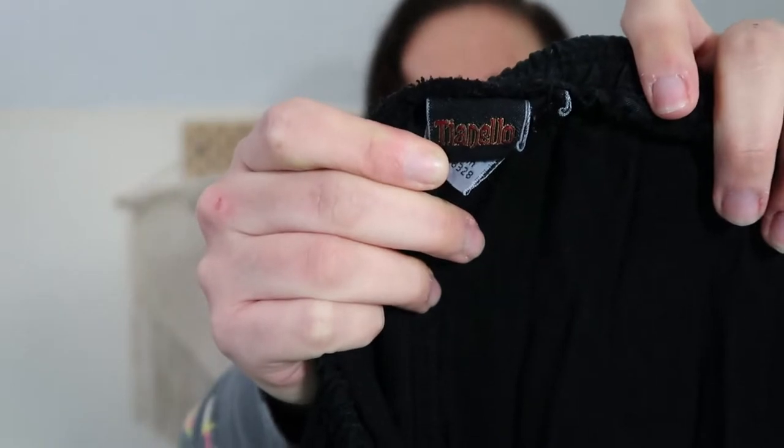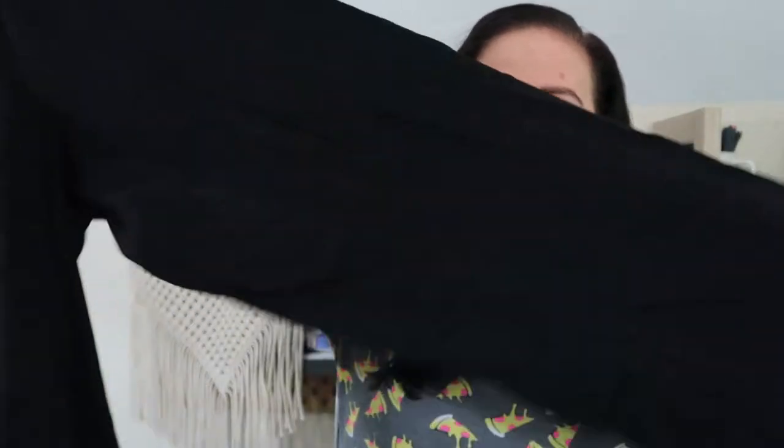This brand I've never heard of, so I'll have to do some research, but it's Tianello. I have to hold the label down, so I'm not sure if you'll be able to see that. And the pants are a size small, and they kind of reminded me of Cloth and Stone without that chambray look, but they're all black, and they are, I believe, Tencel. So yeah, 65% Tencel and 35% rayon. I'm gonna try and wash them and see how they come out. I might actually keep them for myself because I kind of love that material.